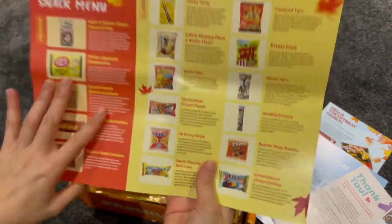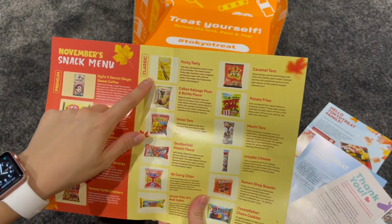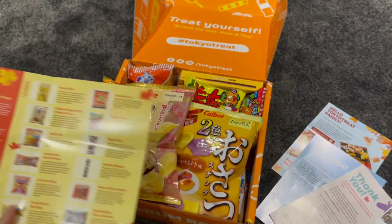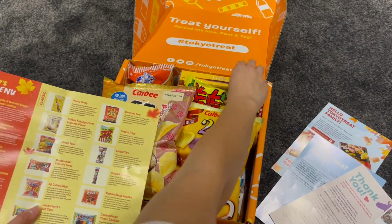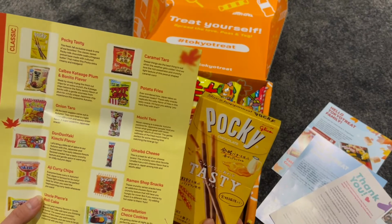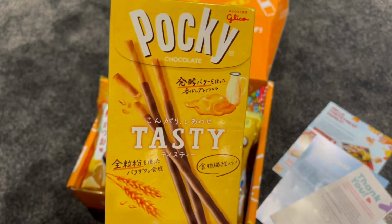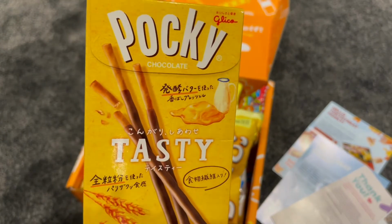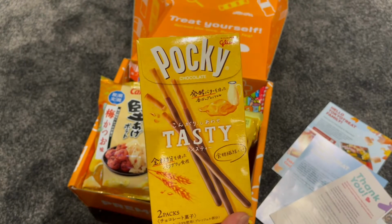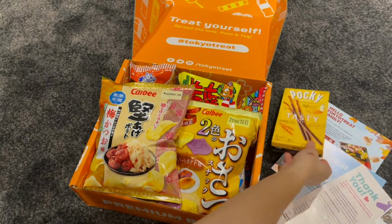Let's get to it. Alright, let's find. We have a Pocky Tasty one from the classic. I can already see it. It's there. Ooh, so this one is a Pocky milk chocolate fragrant pretzel. So this is based and made with cultured butter. Interesting. We have that first.